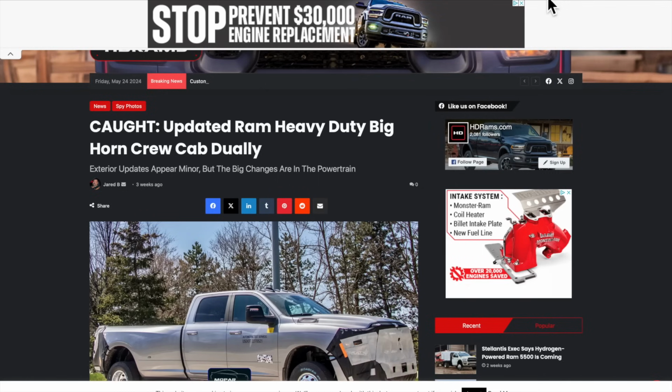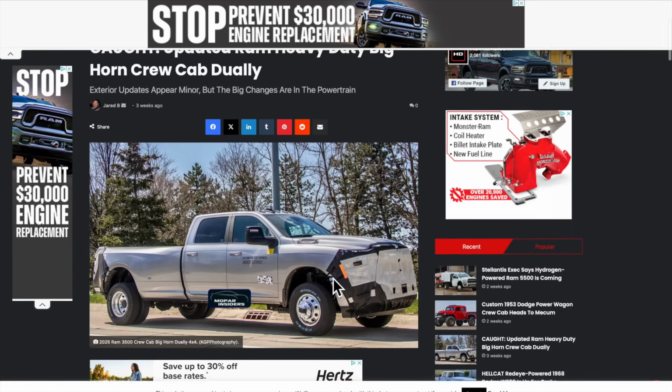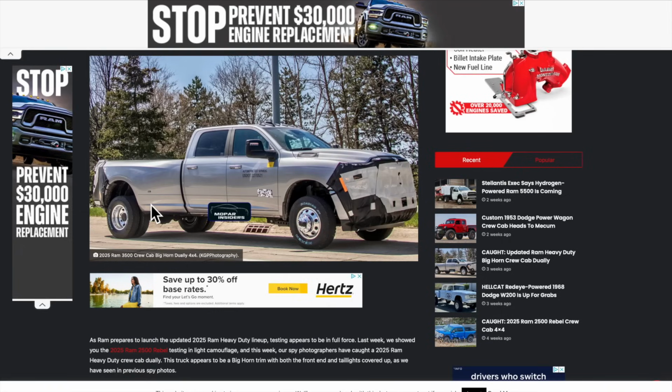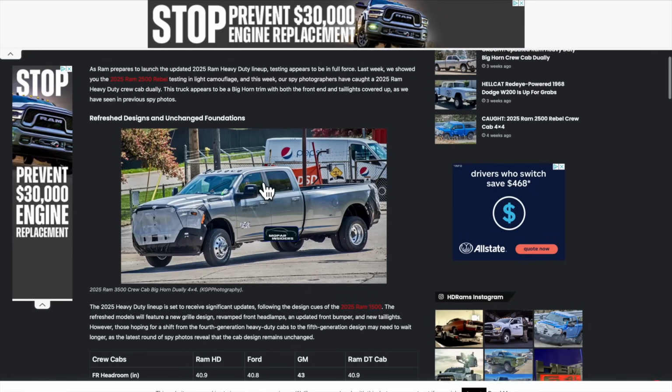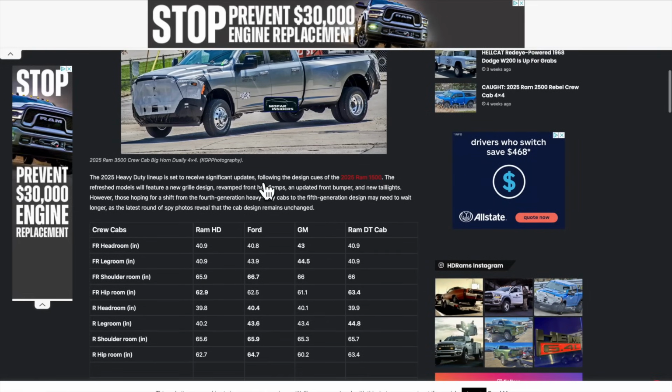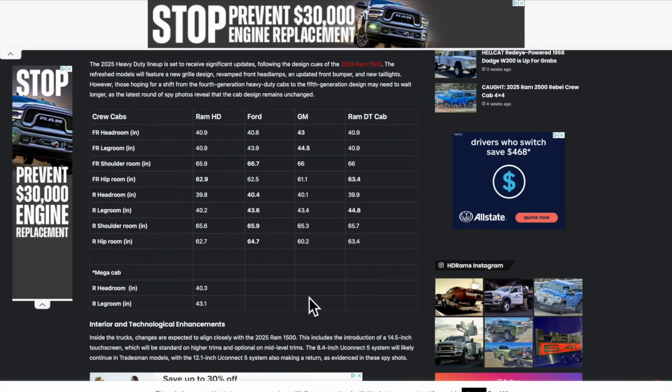Lastly, I'm just going to go through it really quickly. They did find a Bighorn testing. You guys can see it looks pretty much the exact same mirrors. They just have the front and rears covered up. Same bed, same cabs. And they're just pretty much discussing some of the sizes of the cabs here. And you can see that Ram is definitely lacking. So be sure to pause it there.